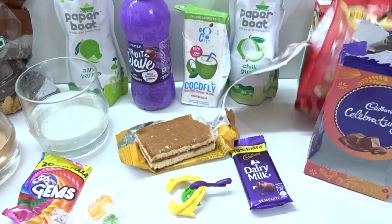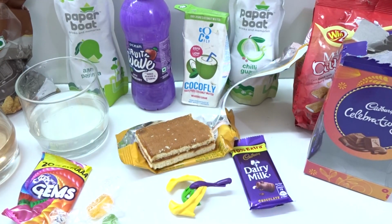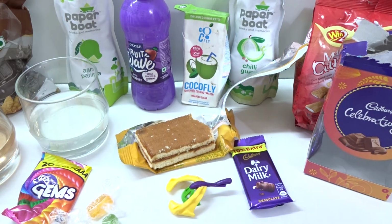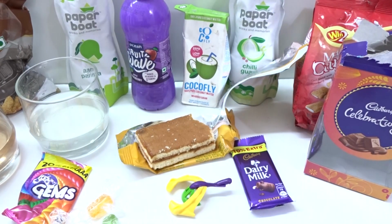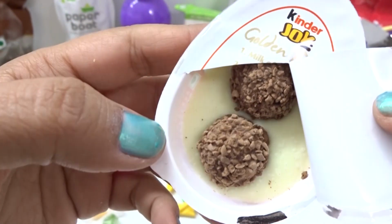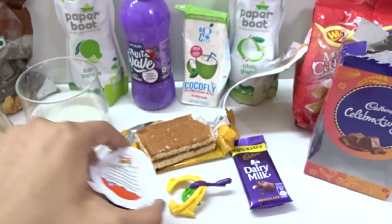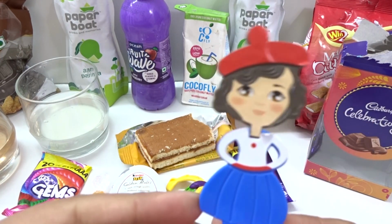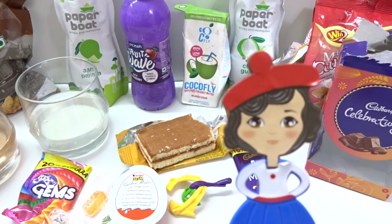This one. This packing's beautiful. Basket here. Wow. Look at this. A basket. Whoa. Nice basket here. And with chocolate. Wow. Two crispy balls and white colored chocolate. Yummy surprises! Hey! I like the surprises.